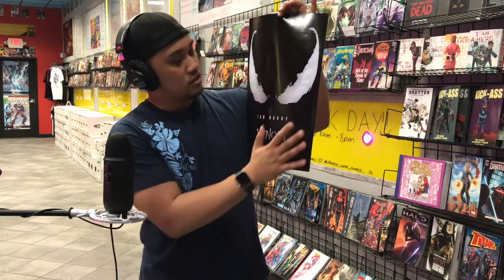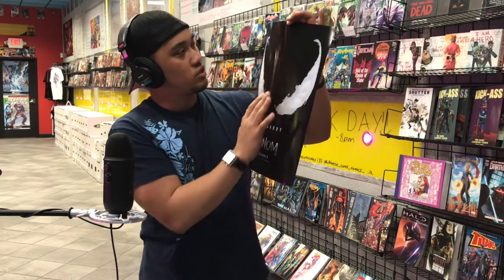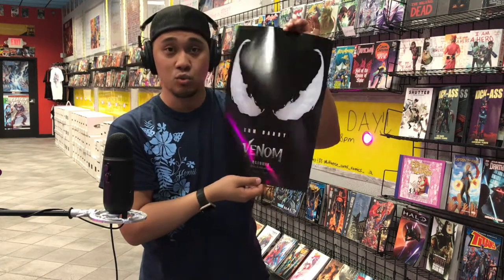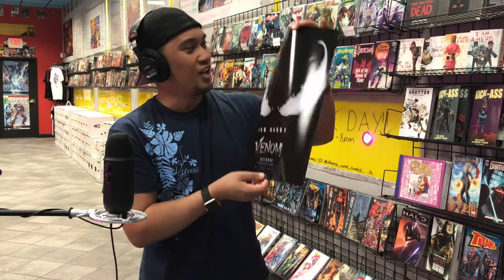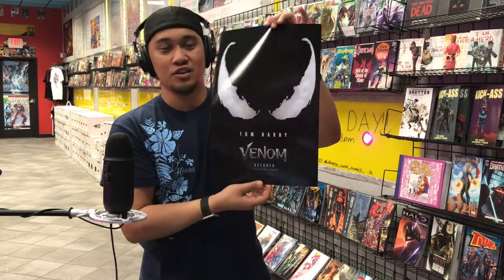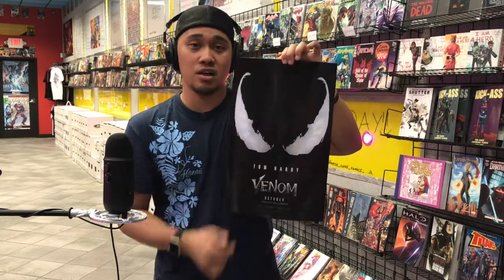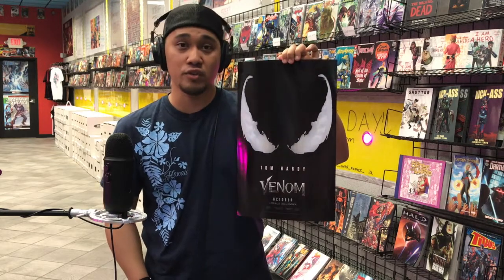It's nice and glossy and everything. I don't want to touch it too much because my fingers are going to smudge it. I'm not wearing my gloves, so this is worth nothing anymore. Well, I chose this one because it's smudged, so this is already ruined as it is. So yeah, the first 20 people will get this Venom poster in here on Free Comic Book Day.